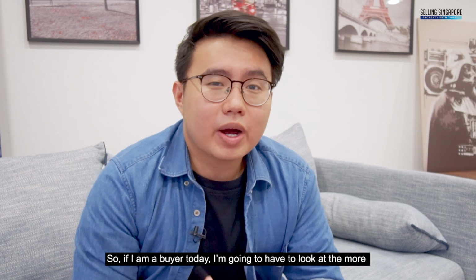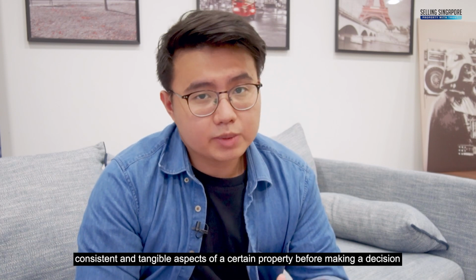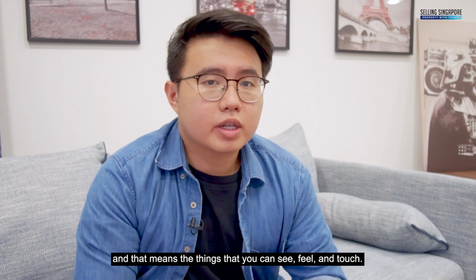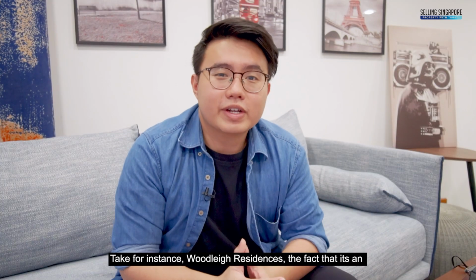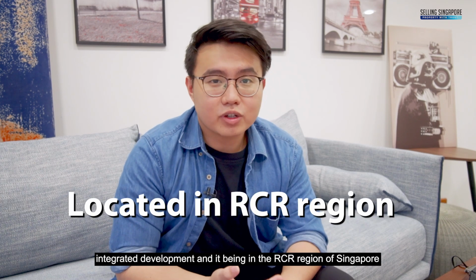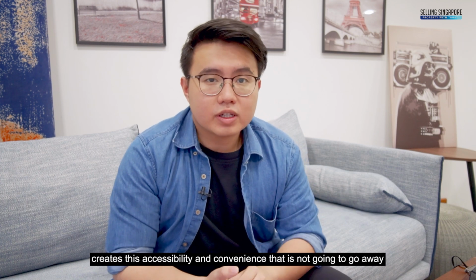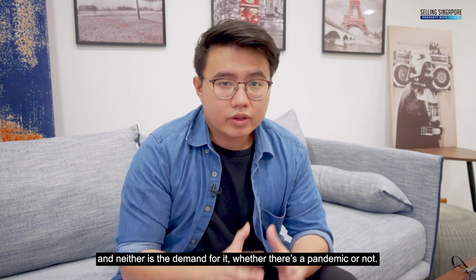So, if I am a buyer today, I'm going to have to look at the more consistent and tangible aspects of a certain property before making a decision. And that means the things that you can see, feel and touch. Take for instance Woodleigh Residences. The fact that it is an integrated development and it being in the RCR region of Singapore creates this accessibility and convenience that is not going to go away, and neither is the demand for it, whether there is a pandemic or not.